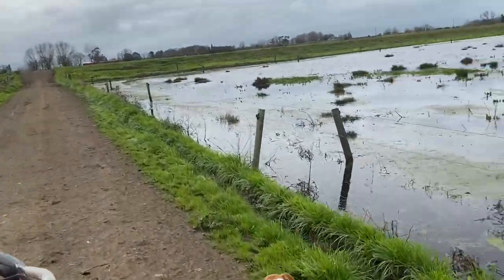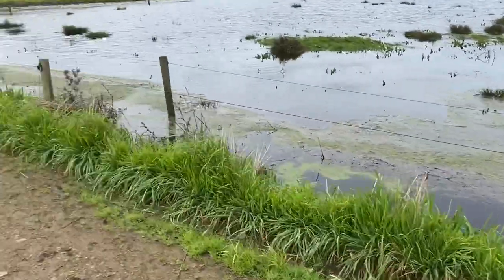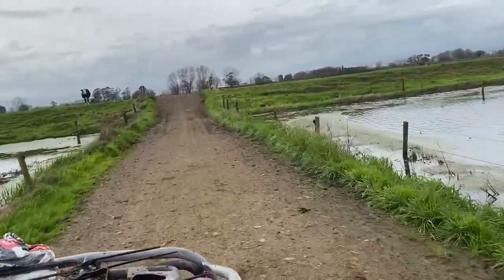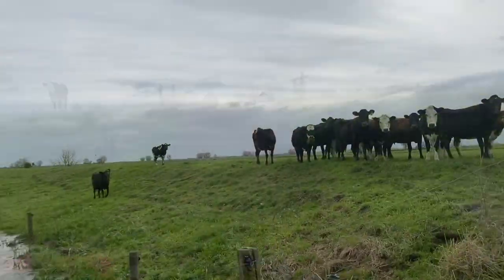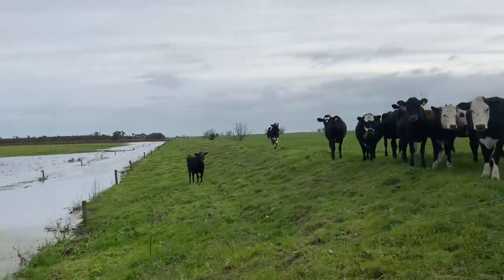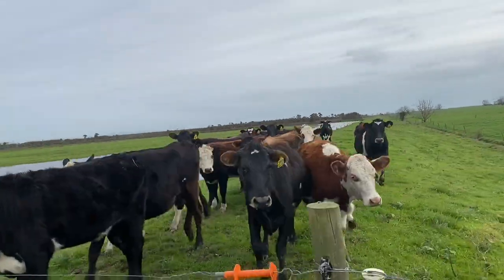Change of plan. Gonna leave them in the rain. A bit of grass to eat here along the edges. They'll be happy there. And they have got their pack that they'll mosey on to. There's heaps of grass, they've got a lot of eating. We'll shift them tomorrow. Hello, Jamie.